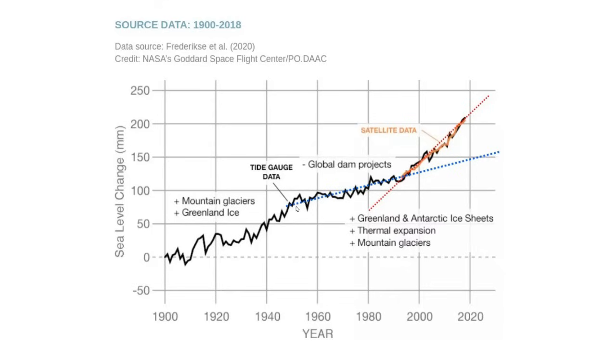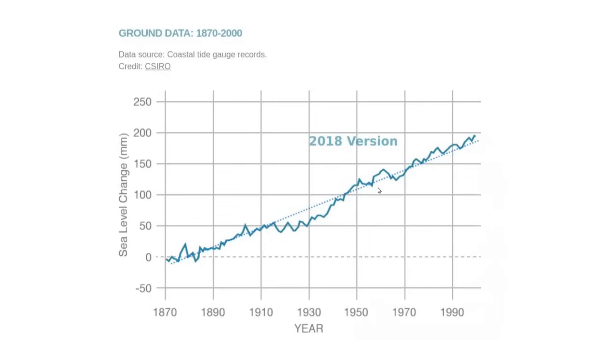This graph from NASA showed that sea level rise rates slowed dramatically after 1950 until 1994, and then suddenly in 1994, sea level rise rates doubled. This slowing in sea level rise rates after 1950 is curious because in the 2018 version of the same graph, it didn't exist. In the 2018 version of the same graph, they showed a fairly steady rate of sea level rise from 1870 until the late 1990s.